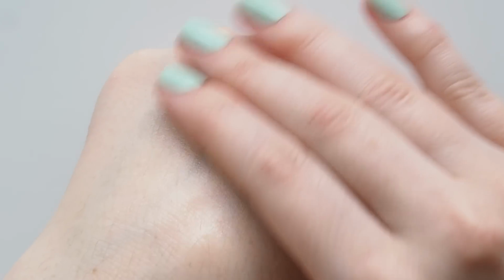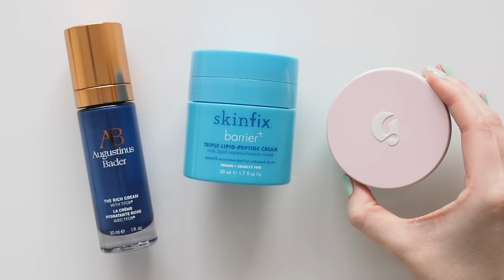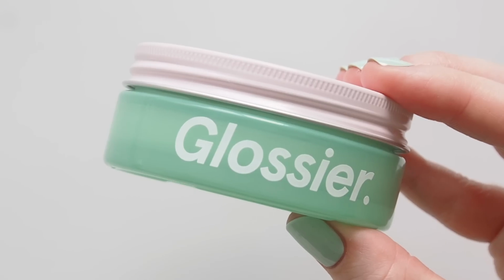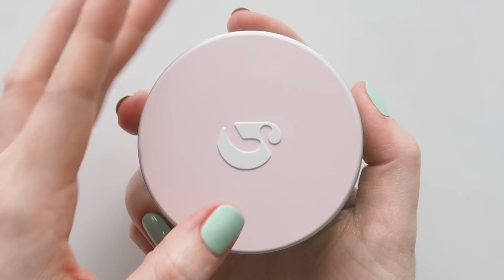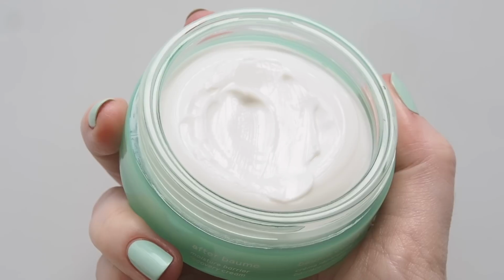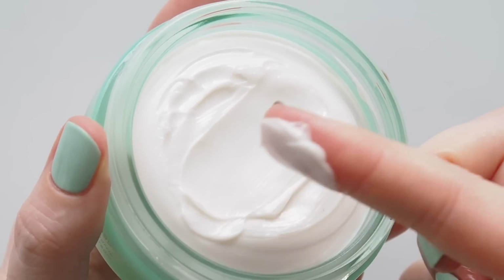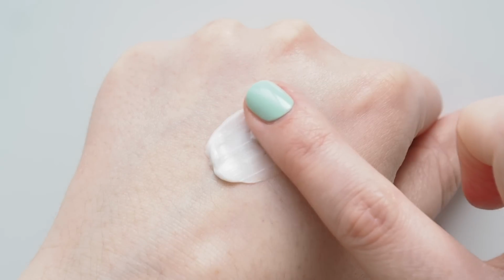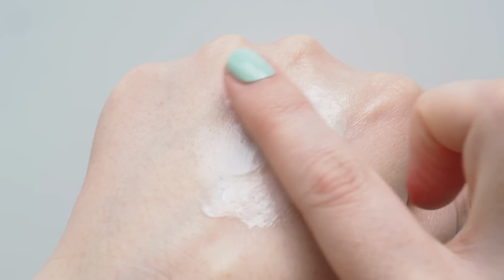Not as intense as the grand finale, Glossier After Baume. This moisture barrier recovery cream, full name, is decadent, thick and occlusive, so it seals in moisture like slugging. Just starting a new pot, it's so comforting and cocoon-like, meant to be a puffer jacket for your skin. Half the price of Skin Fix, 1/10 the price of Augustinus Bader, but it almost feels more luxurious to me.